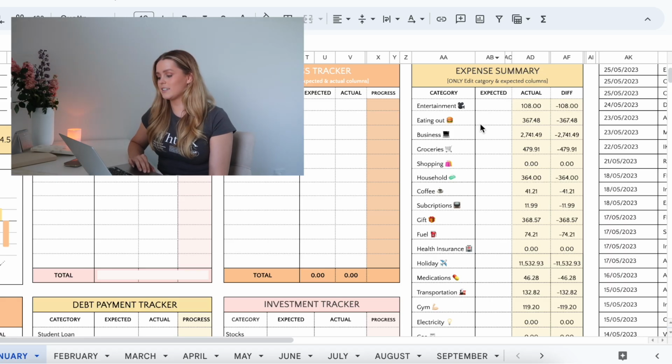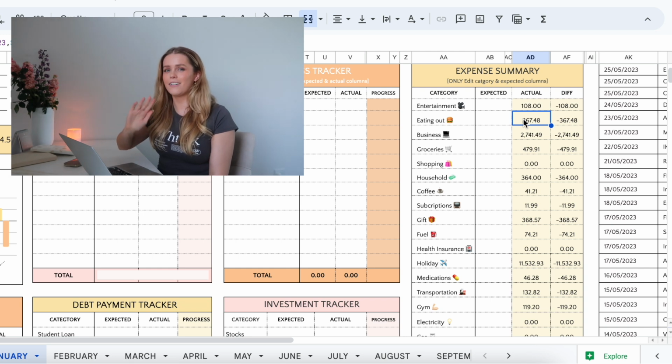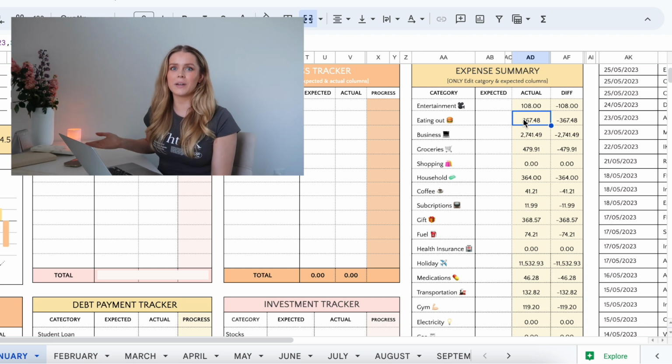But let's go and have a look at the expense summary. Like I said before, I haven't filled out the expected yet because I didn't do a reset last month. So having a look at my expense summary, for entertainment I spent $108. This is just on my Mamma Mia tickets. For eating out, I spent $367, which honestly I don't think's too bad for a whole month. I think that's pretty good. That also includes some coffee as well, because it's kind of hard to split up the coffee and eating out component, because usually when we eat out we'll get coffee with it.